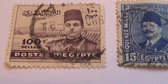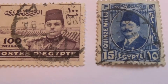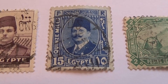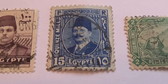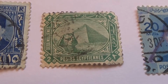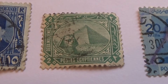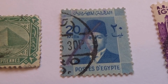Okay. That's 100. This is 15. I like the design around. It's really nice style. And of course, gotta have these. This is an old one too. One of the rarer ones. And these we find quite often.